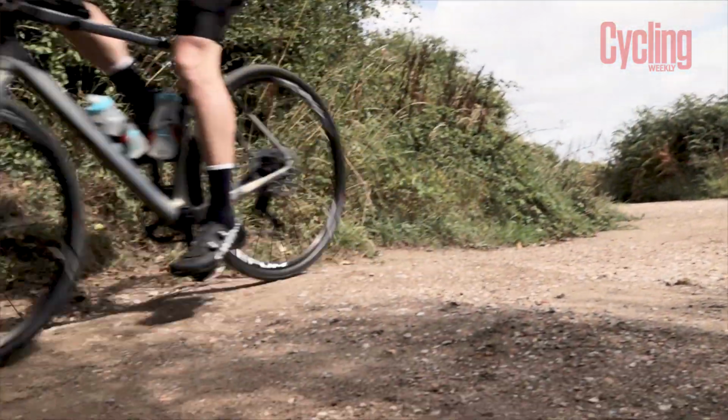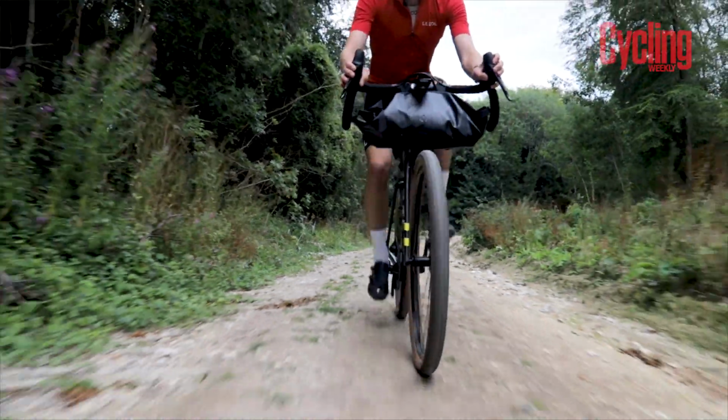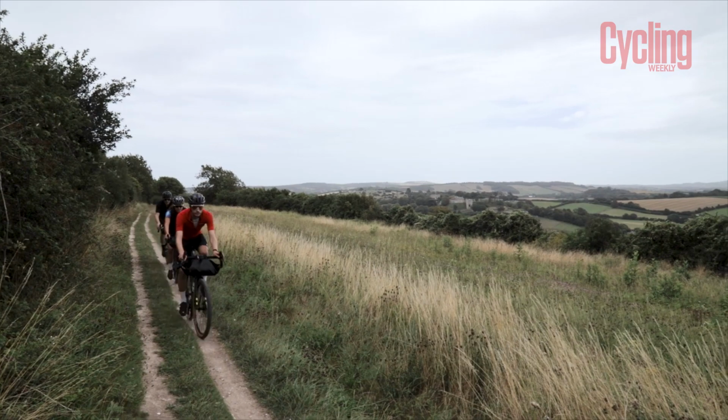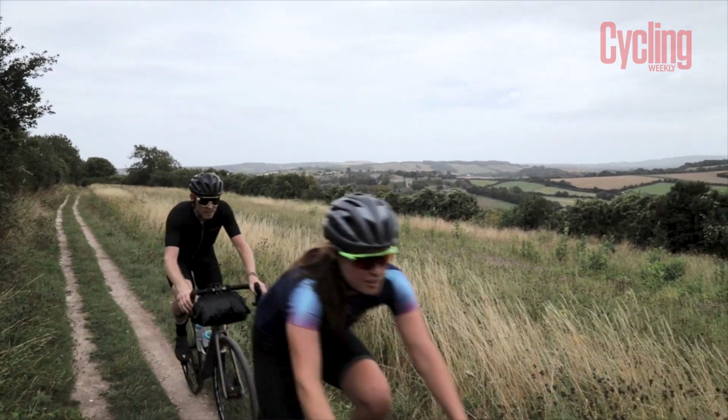Well, the Vitus is great. I'm really impressed actually. The low weight is wicked. It's not difficult to climb on, the flared bars are really comfortable, and the wide tyres are also great for grip and comfort. Really impressed. I'm predicting a forecast of ice creams in Freshwater and then some more sunshine at the Needles.